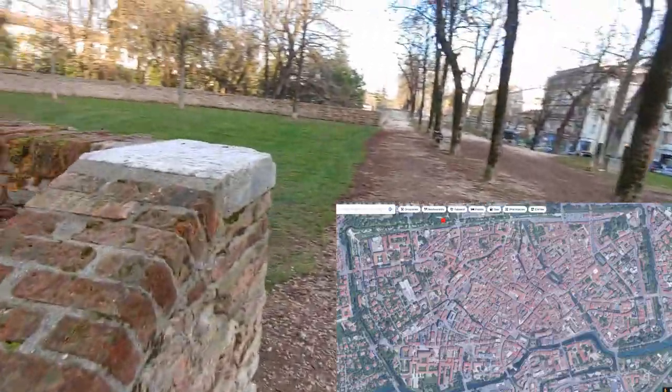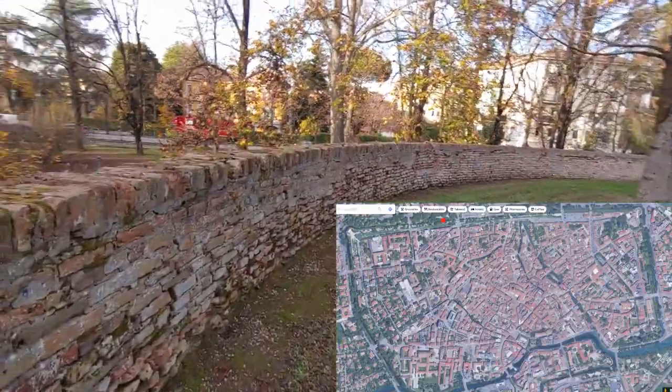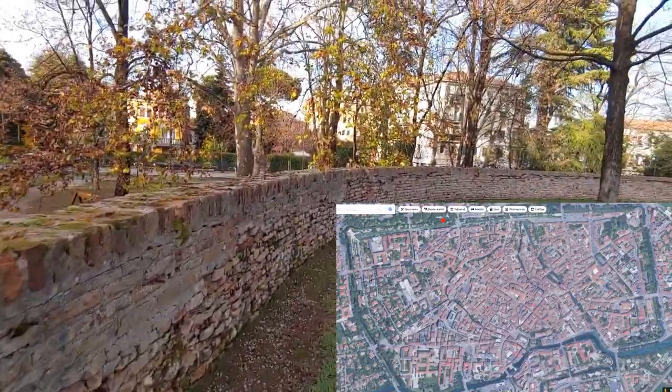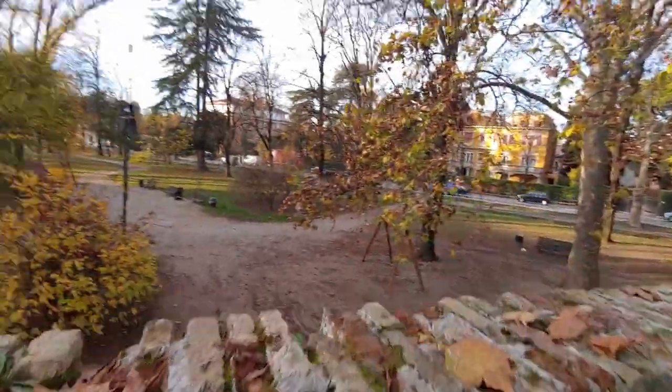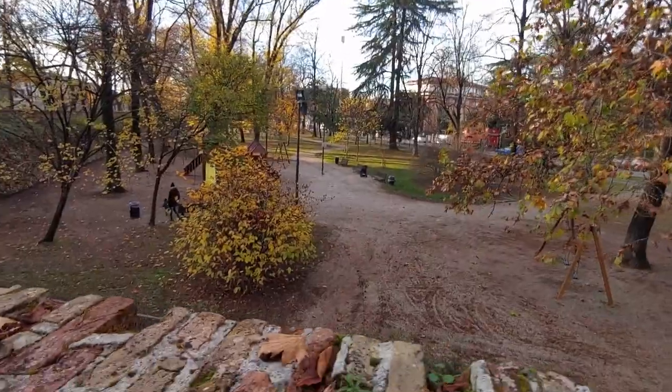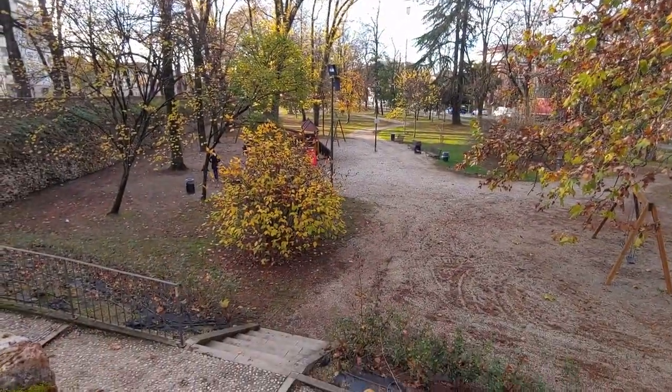So we're gonna get up here from one of the spots where they used to place cannons. I'm gonna show you the playground, and I guess I will see you on the next portion of the video, starting exactly from right here.